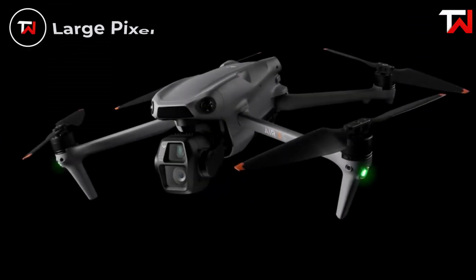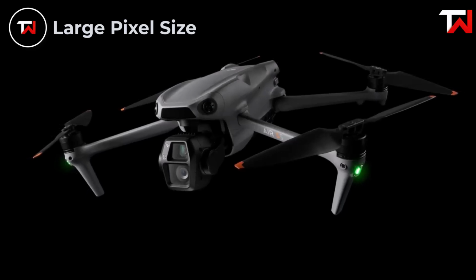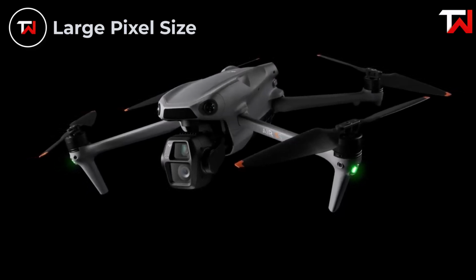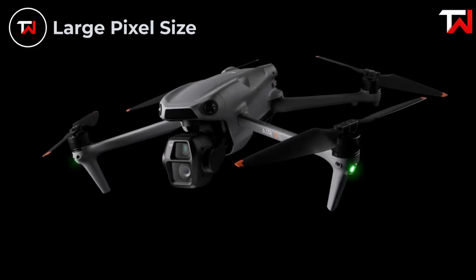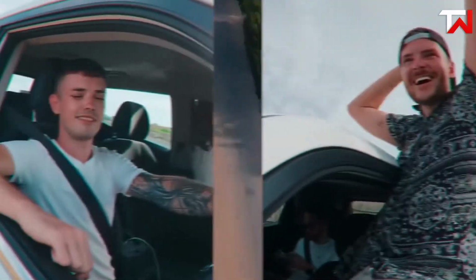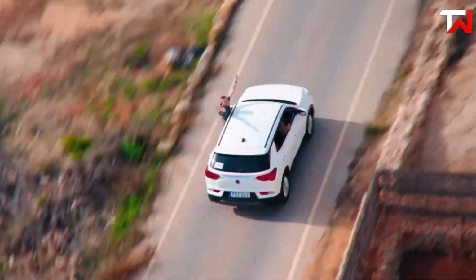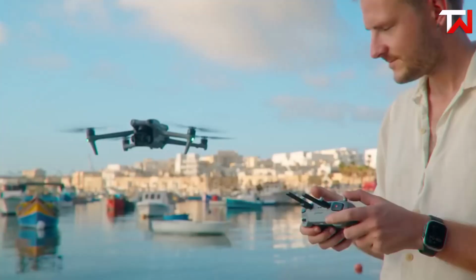Large pixel size. With its 2.4 micrometer large pixel size, the DJI Air 3S can gather more light, resulting in better image quality, particularly in low light environments. This larger pixel size works in tandem with the telephoto lens to offer superior clarity and sharpness, even in challenging lighting conditions, making it ideal for dusk or dawn shooting.